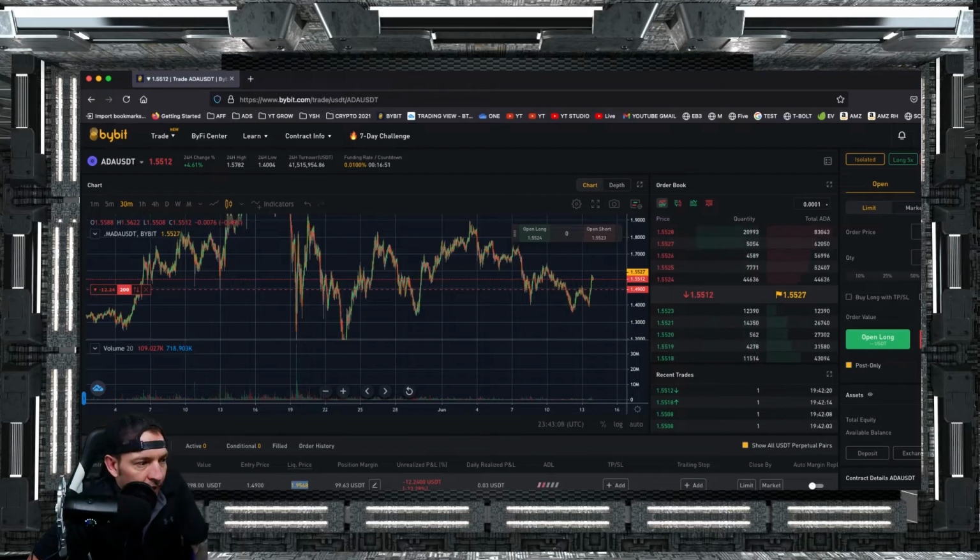But if you notice, the amount that you're wagering, the amount that you have entered here, this right here, your position margin, you're only wagering $99.63. So that's all you're gonna actually lose if you get liquidated, right? The only thing you can lose here is what you're actually betting. This dollar amount right here, your position margin. So it makes it really easy to weather these storms, right?